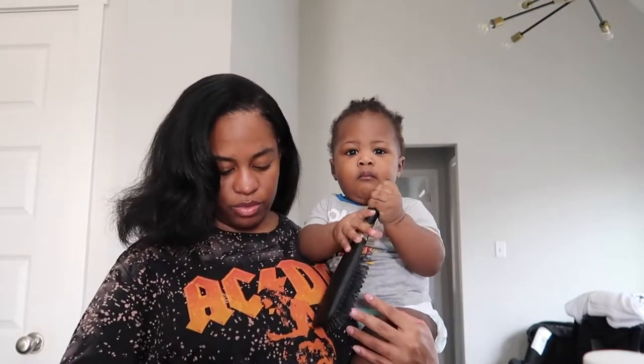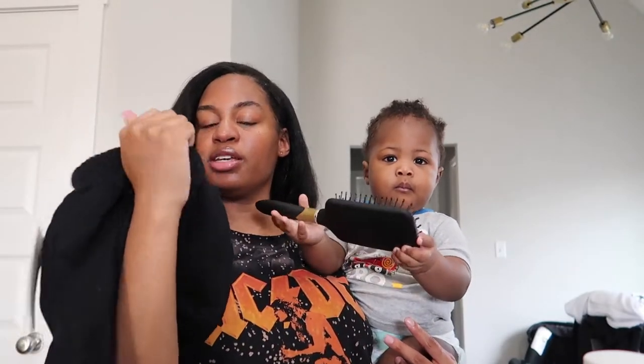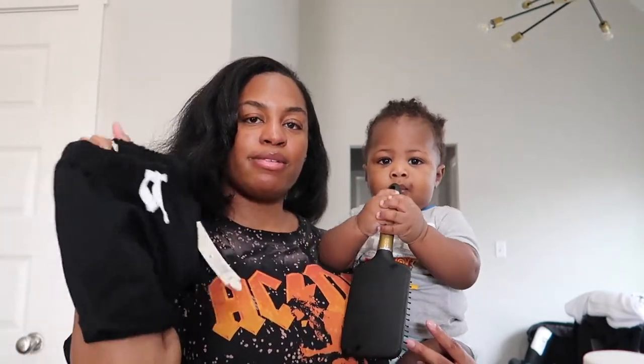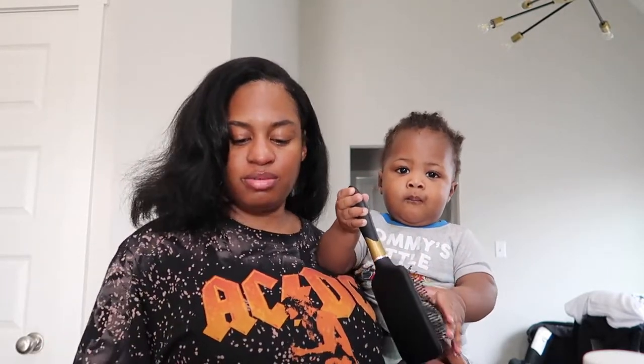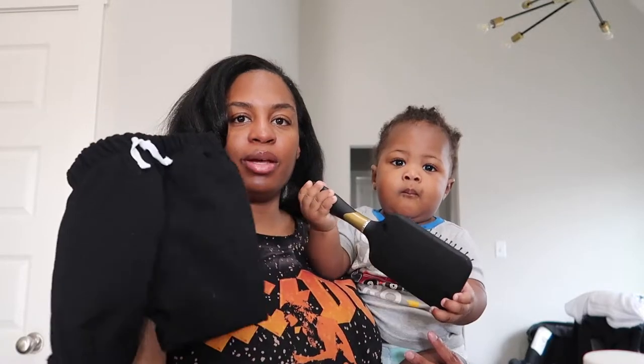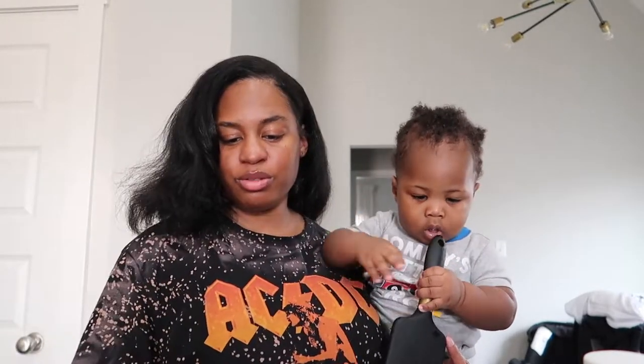And then we also picked up these little basic Cat and Jack shorts. These I did go ahead and get in 18 month, because anytime I buy him shorts, I try to buy a size up, because the diaper and everything makes them a little bit tighter. So I got him 18 month. He really wears 12 months right now.